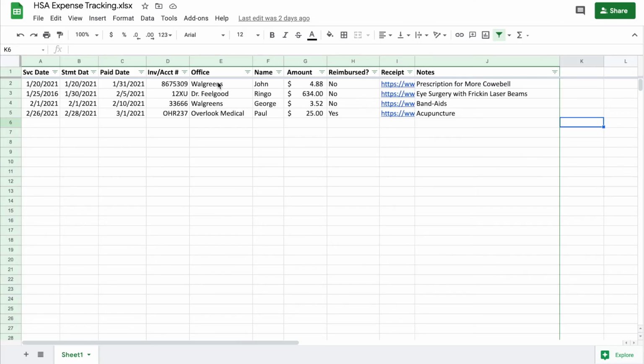To that end, I do have an HSA expense tracking spreadsheet that I use. It's pretty straightforward. You've got several columns here, including service date, the statement date from the bill, the date you paid the bill, the invoice or account number, the medical office or pharmacy, what have you. It could even be a grocery store if it's something like Band-Aids and you're going to reimburse yourself for Band-Aids. You can certainly save the receipt for wherever you bought those Band-Aids.